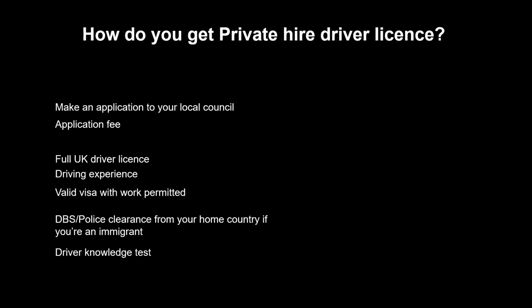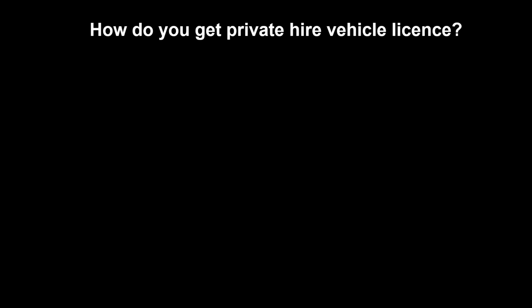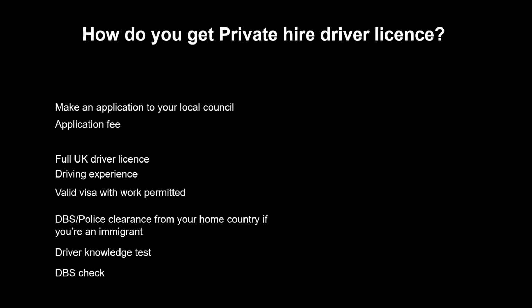So the council will give you a driver knowledge test, which will include your geographical knowledge around the area, and your basic English and maths knowledge, and also adult and child safeguarding knowledge, and they will also do a UK DBS check here to make sure you don't have any criminal background. So if you pass the driver knowledge test, and if the DBS check has been done, everything is fine, you will get your private hire driver license for 3 years.